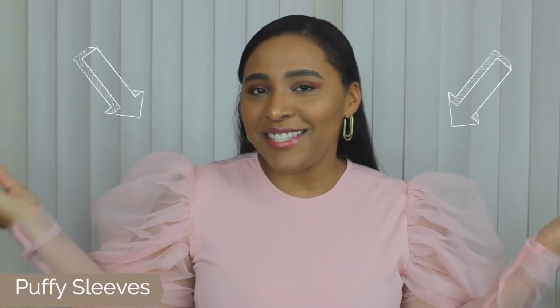All right, the next trend is puffy sleeves. It's one that I'm wearing right now. This top here is my favorite. I love big poofy tops. Now, puffy sleeves are not only found on tops, you can also find them on dresses, and there's also different necklines where you can find them. It's not just your basic oval one. There's V-neck, there's crew, there's heart necklines. There's just so many different necklines that go with these puffy sleeves, and I love that about this trend.